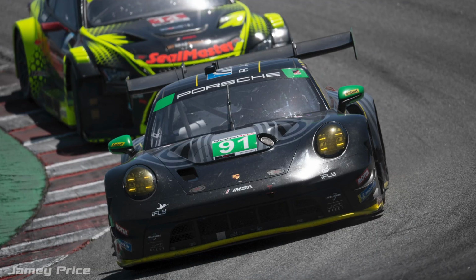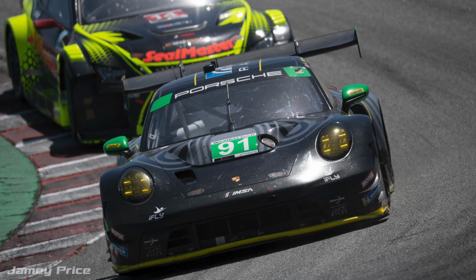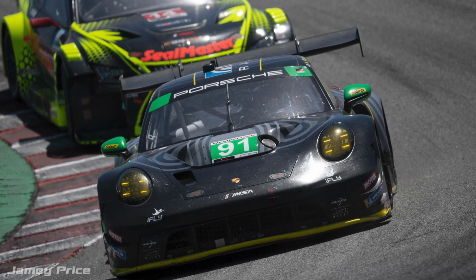For the average fan, the GTD class has the most recognizable cars out on track due to their resemblance to the road-going cars. They're also the slowest cars that we see on the IMSA grid, and those GTD cars also feature both traction control and ABS. Now the pro-rated drivers that compete in this class don't necessarily need those driver assists, but they do come in very handy for the Am level drivers, which is a requirement in the GTD class.